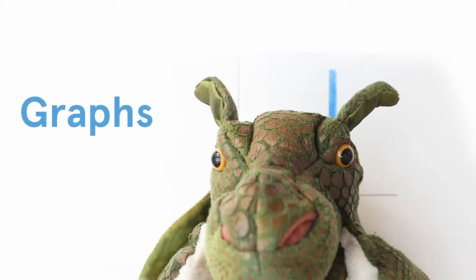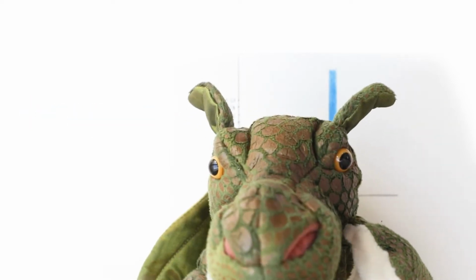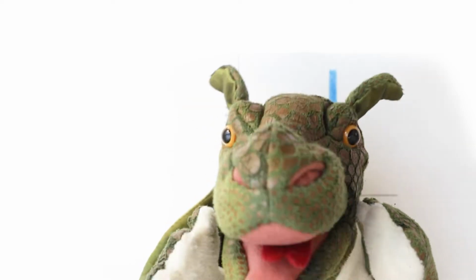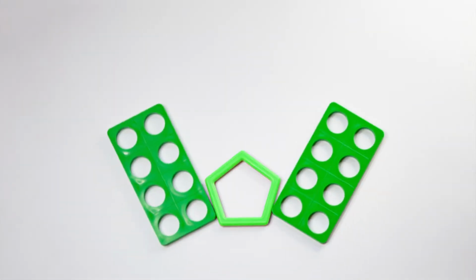So here is an example of how you can present some number information in a graph form, in a graphic form as well. Hear the story Lemonade for Sale and see how you can draw the graph based on this story.